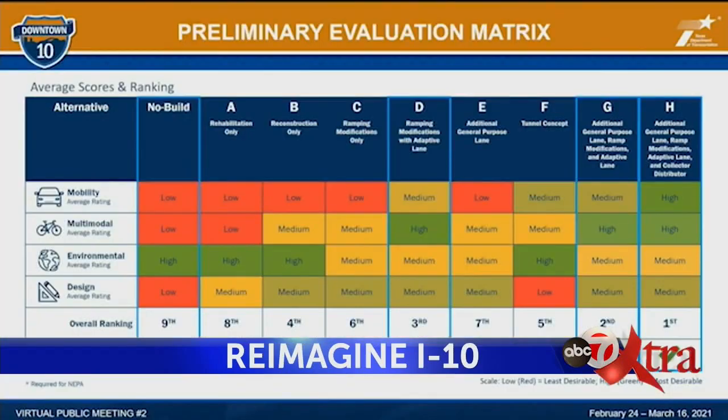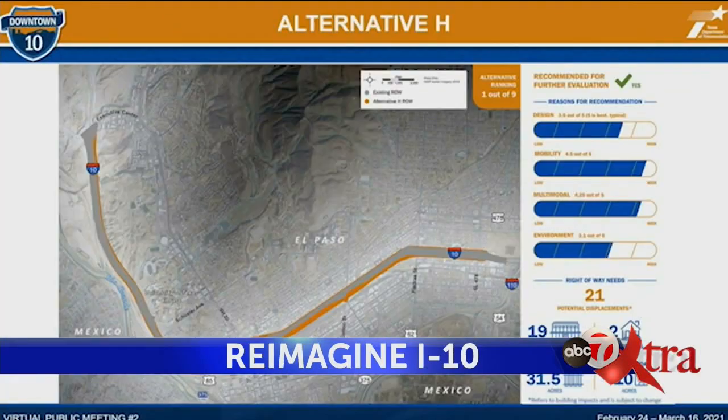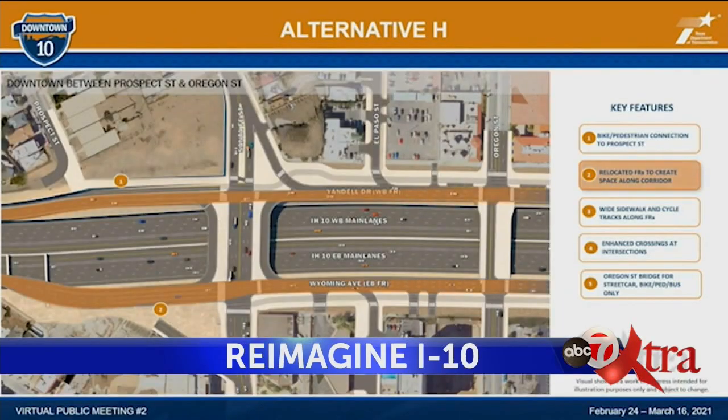It goes from 4 lanes, and then you get to the downtown area, it's down to 3 lanes, and then it goes back to 4 lanes again in both directions. So we want to add lane continuity there so you don't get a choke point. And there are several options TxDOT is presenting. Option H has the highest approval from TxDOT. Some of the key features include enhanced crossing at intersections, expanding freeway lanes and the frontage road, and adding walking and bike paths.